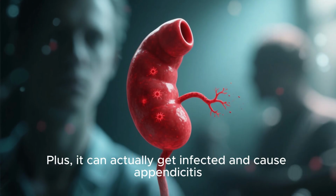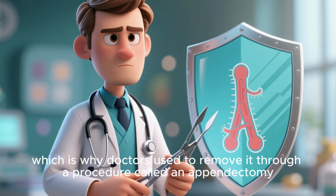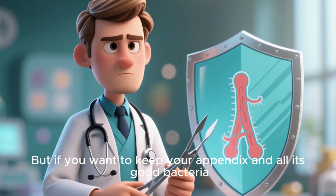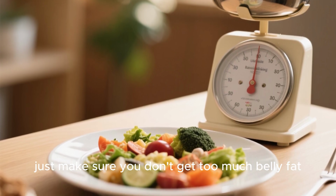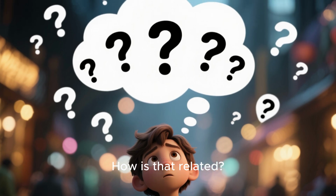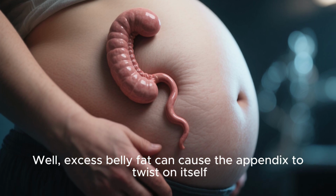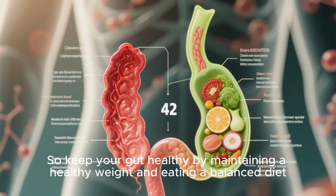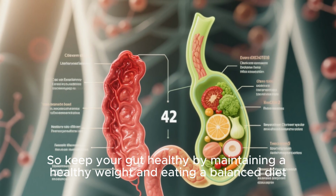Plus, it can actually get infected and cause appendicitis, which is why doctors used to remove it through a procedure called an appendectomy. But if you want to keep your appendix and all its good bacteria, just make sure you don't get too much belly fat. How is that related? Well, excess belly fat can cause the appendix to twist on itself, cutting off its blood supply and causing it to become inflamed. So keep your gut healthy by maintaining a healthy weight and eating a balanced diet.